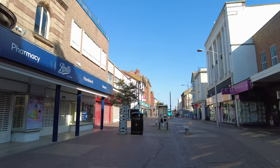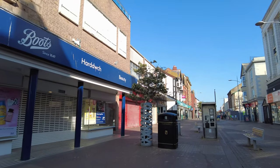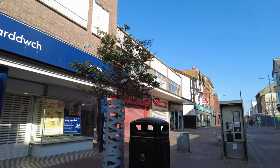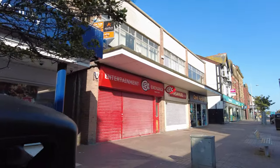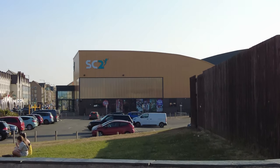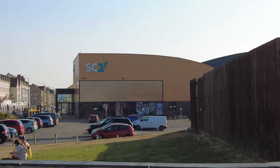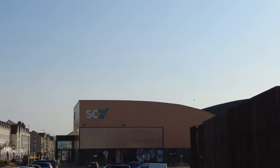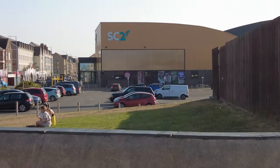They've also got, I don't know how you say it, I call it Kex, C-E-X. It's a great place if you want a phone. There we go, just zooming in on Wilson Centre there. This is the new Wilson Centre. It's got all the slides, the wave pools and the rides in there.